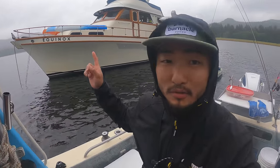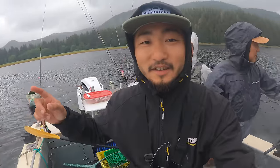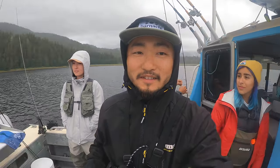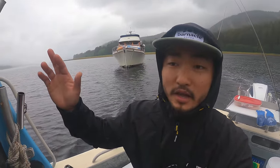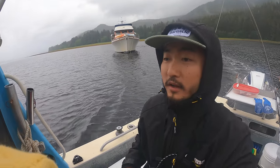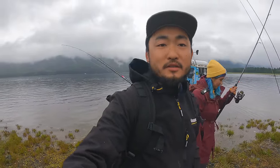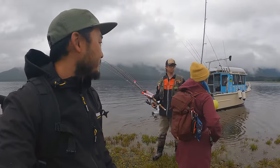So we have the bigger boat, which is the mothership, and we have this boat as well that we've been tugging behind it. This is the fishing boat. Now we're gonna go to a river and try to fish the stream there. There's probably pink salmon as well as some Dolly Varden. There's a ton of fish jumping right behind us here in this little bay.